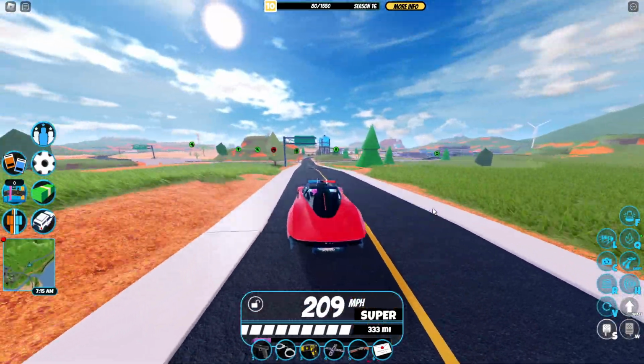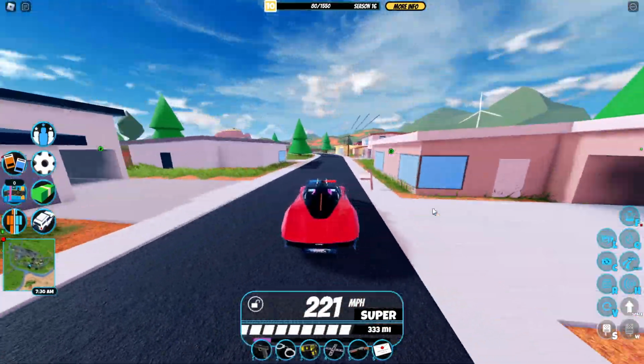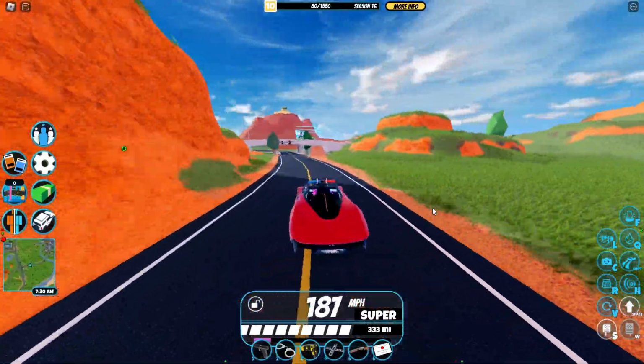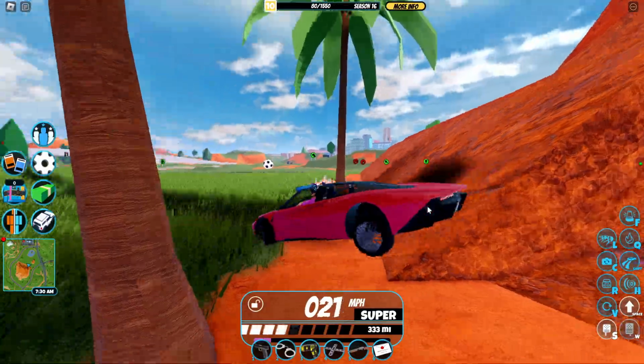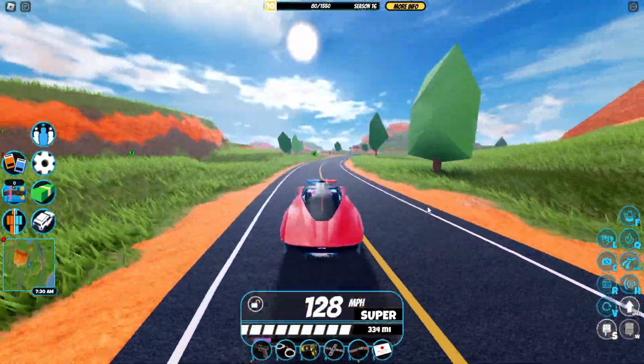It also has 3 seats, which is pretty nice. That's helpful if you have friends playing with you. And overall, it's a very good car, and if you have the items in trading to get it, I definitely recommend it, because it's probably one of the best cars that you could get right now. But yeah, those are pretty much all of the retired vehicles in Jailbreak.